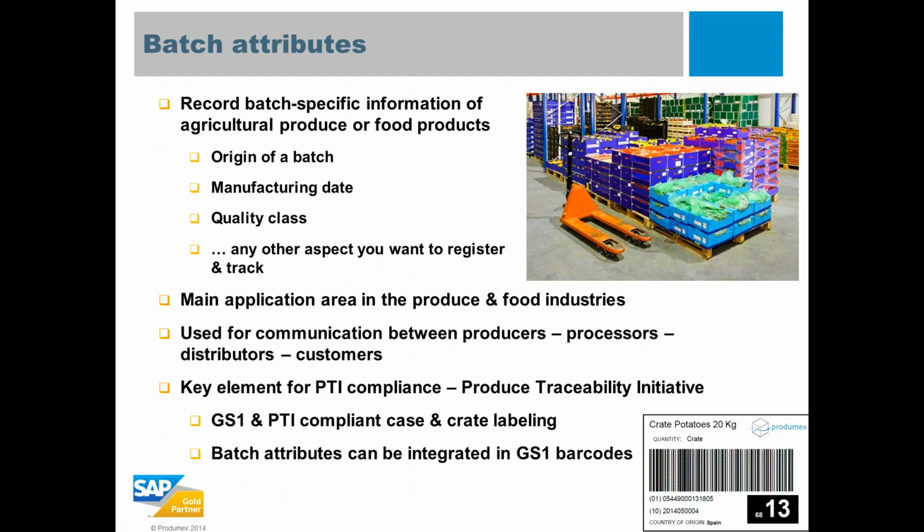Now the other thing that we're going to demonstrate this afternoon are batch attributes. And this is also a very important feature because it allows, specifically in the produce and food industry, to record batch specific information about these products, which can be as many things as you want. So usually it's the origin of a batch, so country of origin, manufacturing date, so these are the typical ones. You can have quality classes, but as a matter of fact you can define any other aspect that you want to register and track.